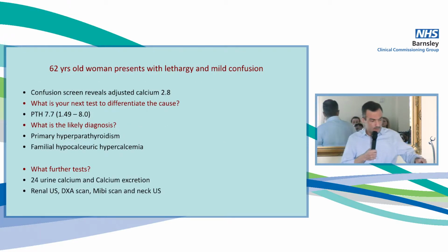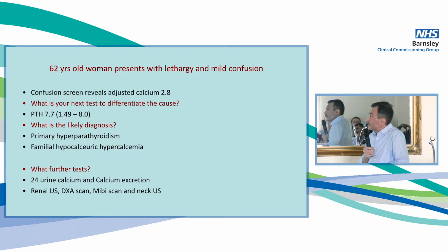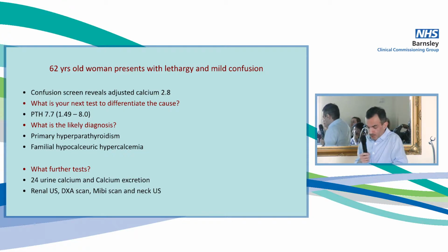Okay, so moving on to a different topic. A 62-year-old lady presents with lethargy and mild confusion. You do a confusion screen and the calcium is 2.8. So obviously hypercalcemia. And I guess the question is, what is the one test you want to do to try and clarify the cause of hypercalcemia?